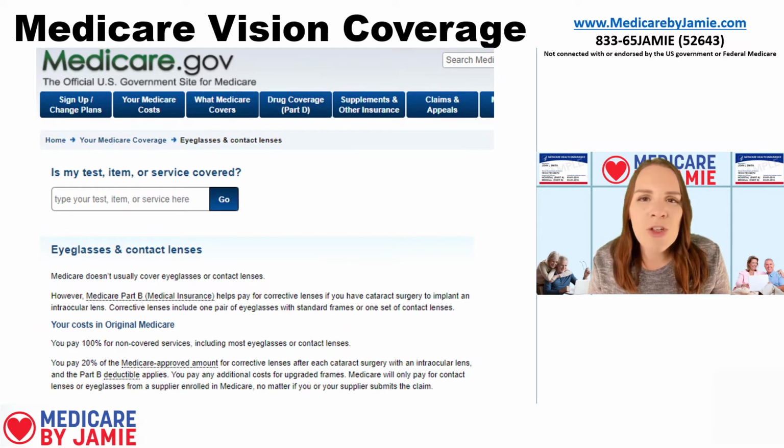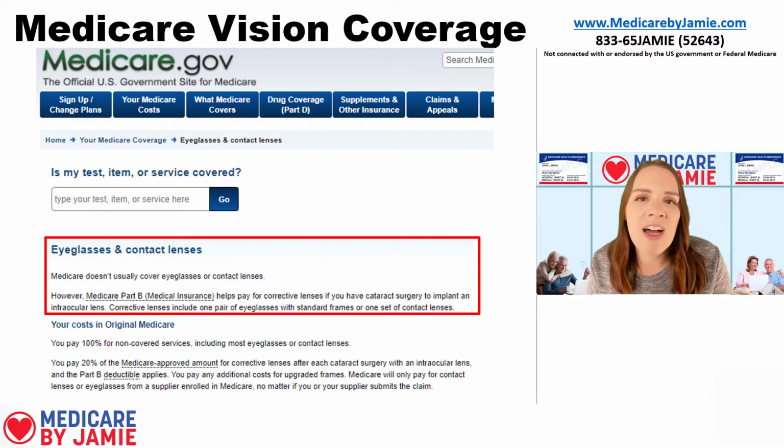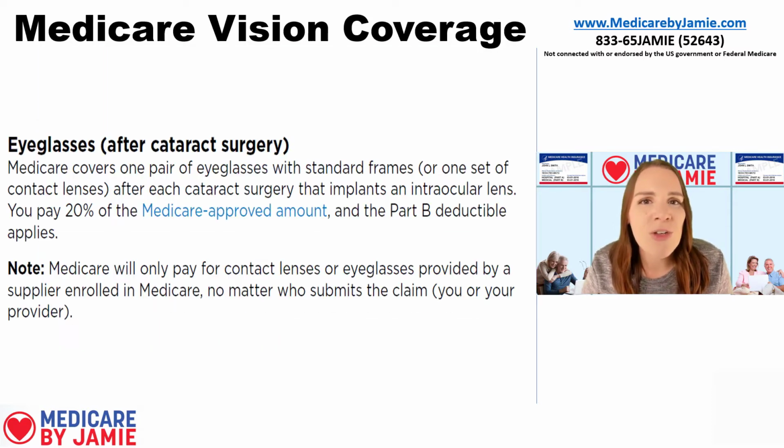If we look even further, Medicare not only doesn't cover the routine eye exam, it also does not cover eyeglasses or contact lenses. But just because Medicare does not cover these doesn't mean we don't need them. And now there are some special circumstances where these actually may be covered. This is from the Medicare and You 2020 guidebook.